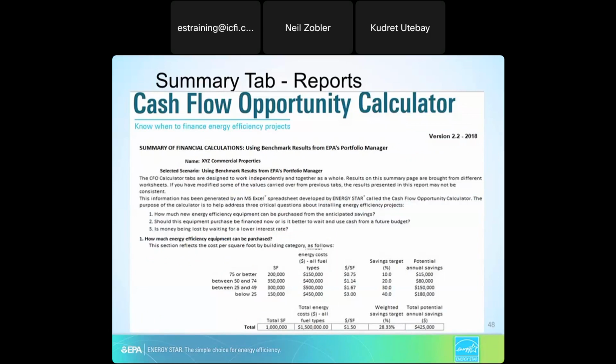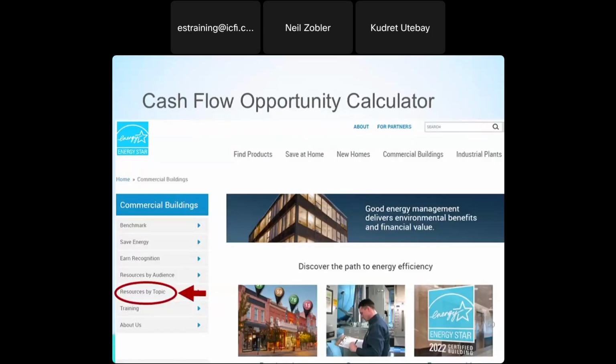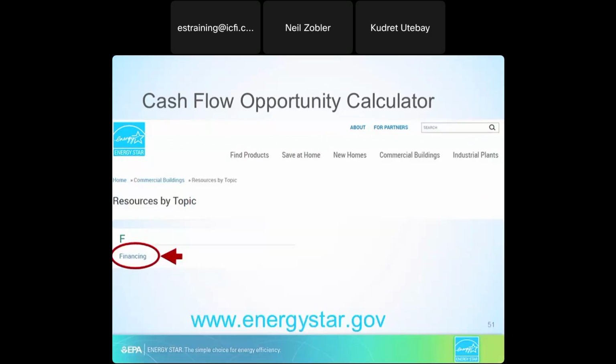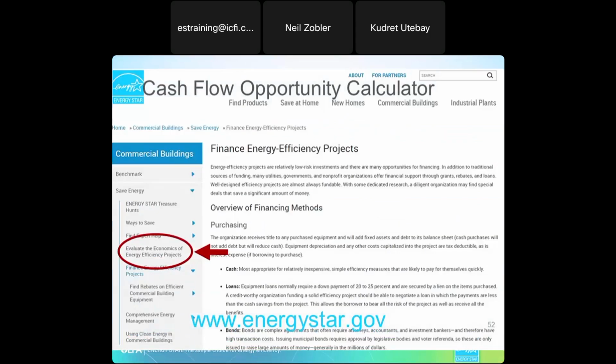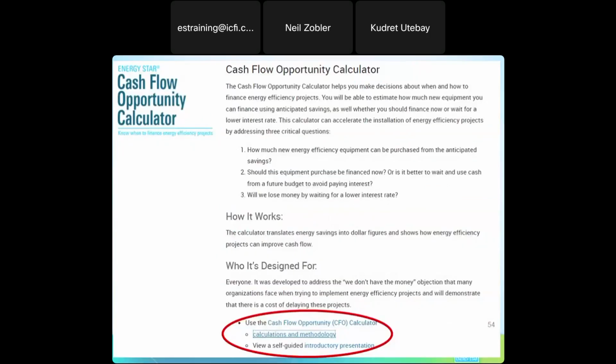You can generate a page, you can generate a report that restates all of the input that we did in that table. And here, where do you get this information? Go to energystar.gov, commercial buildings, click on that. That opens this window, resource by topic. Get down to financing, click on evaluate the economics, and you'll find the cash flow opportunity calculator. And there's additional information there.